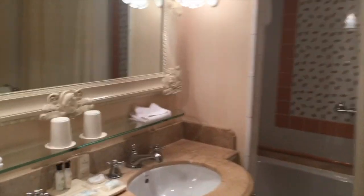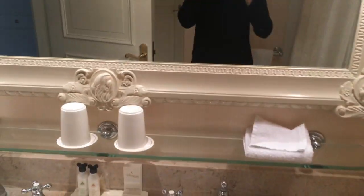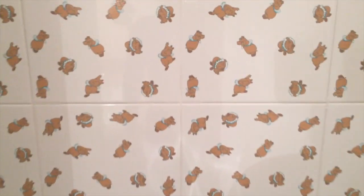Oh my god, look at this mirror. Everything, I swear, it smells so nice in here. Even the shower curtain is like magical. We've got, what is that? Oh my god, like dancing hippos.